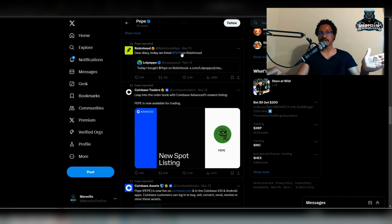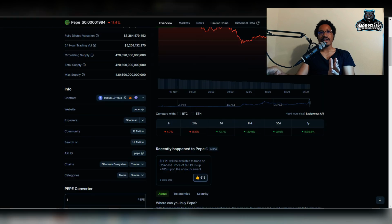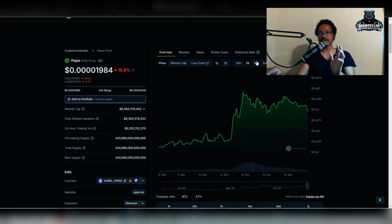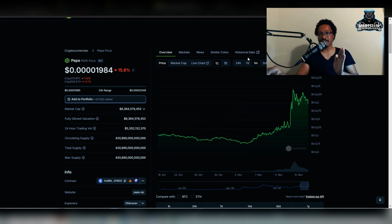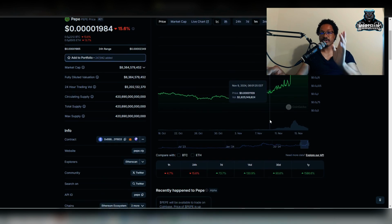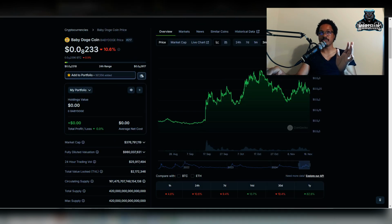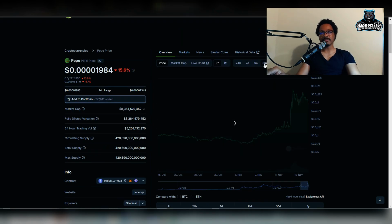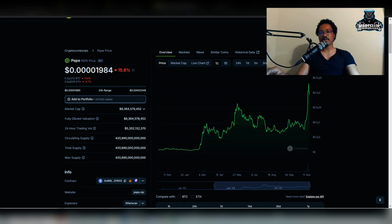But you also have to think, if Robinhood listed Pepe 3 days ago and now Pepe is down 15.6%, it's not only Baby Doge that's pulling back right now. Everything's pulling back. Pepe just got listed on Robinhood. What we need is hype. So, considering that Pepe got listed on Robinhood and it's already pulling back, and everything in the market's pulling back, regardless, Baby Doge was going to pull back 10%. So I wouldn't even be upset about that.